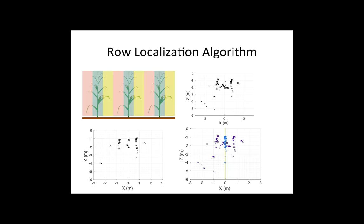Ultimately, the picture on the bottom left is three rows. If you merge those points by the row offset, shown by the blue points on the right-hand plot, by shifting by the row offset we can get an estimate of where we are relative to the row and use that for our location estimate.